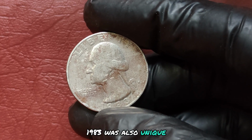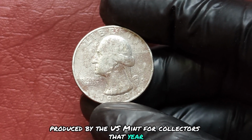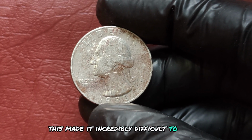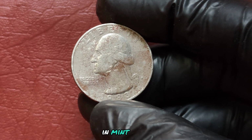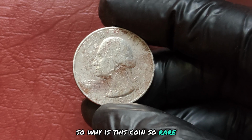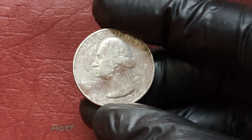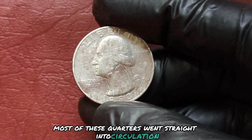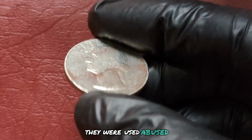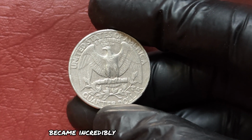1983 was also unique because there were no official mint sets produced by the US Mint for collectors that year. This made it incredibly difficult to find 1983 quarters in mint state or high-grade condition. Okay, so why is this coin so rare? As I mentioned, 1983 was a tough year for collectors because most of these quarters went straight into circulation. They were used, abused, and over time, the ones in excellent condition became incredibly scarce.